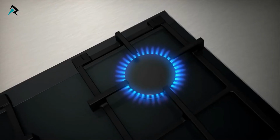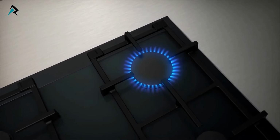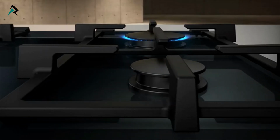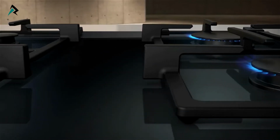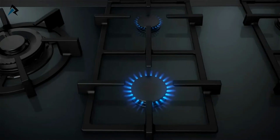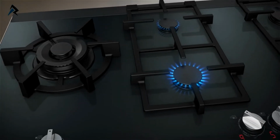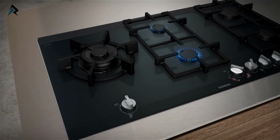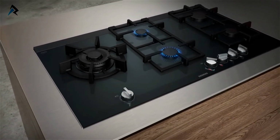The groundbreaking innovation to precisely control the power of your cooktop, with 9 precise steps for cooking on a higher level. Whether you are cooking, stewing, roasting or frying, step flame technology allows you to prepare every meal exactly as you want.